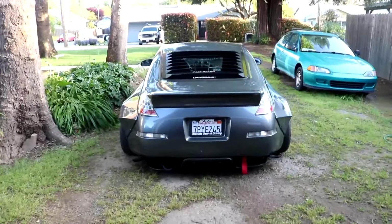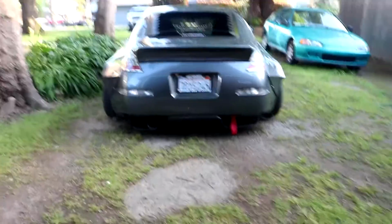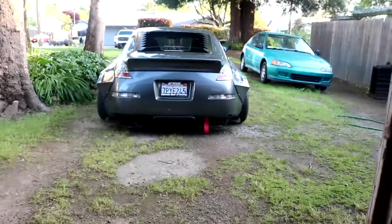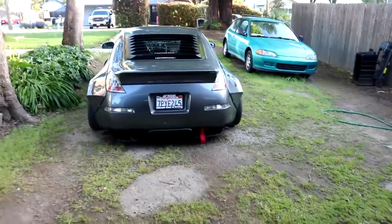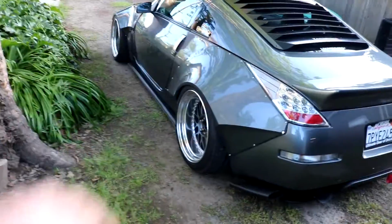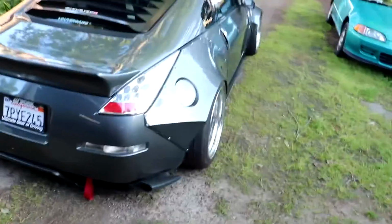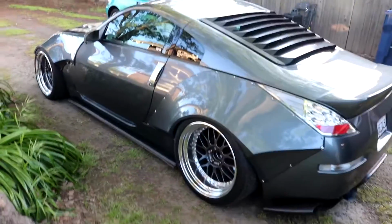I say that all the time, but I really could not be happier with where this car is at right now. You can see just from the back how much presence Zailas has now. He has got a 100% unique, fully custom wide body kit. As many of you know, this wide body kit was handmade from the ground up. It is one of one in the world. There is not another Z33 with this kit at the time of this video. It took me about 8 months to complete that kit.